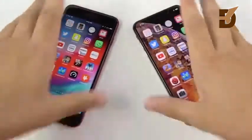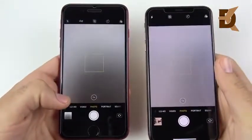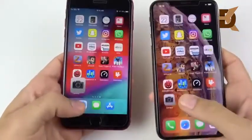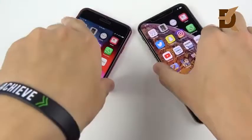Let's go into the camera. I'm going to have to lift the phone up so you can see right here. 3, 2, 1. And you can see, I didn't even see that one. Let me know down below. Pretty close stuff here again for both devices. So that's it on the single round of speed test.